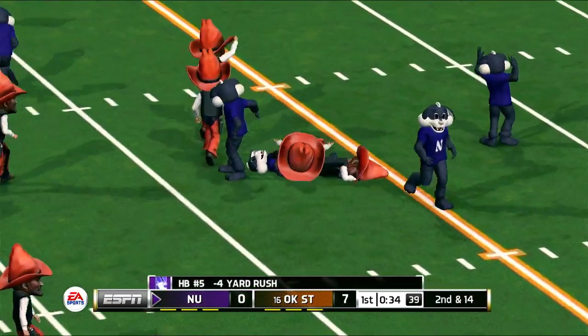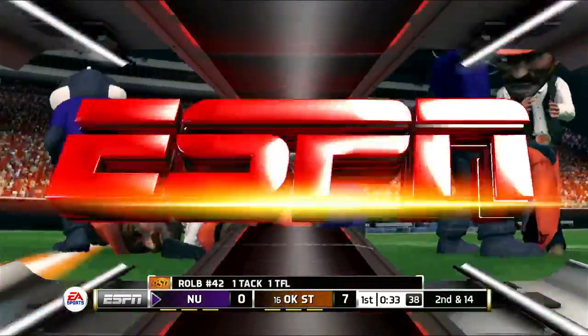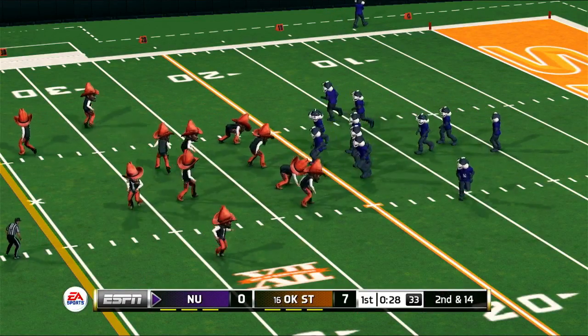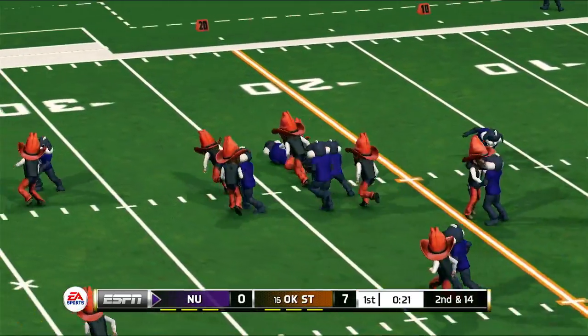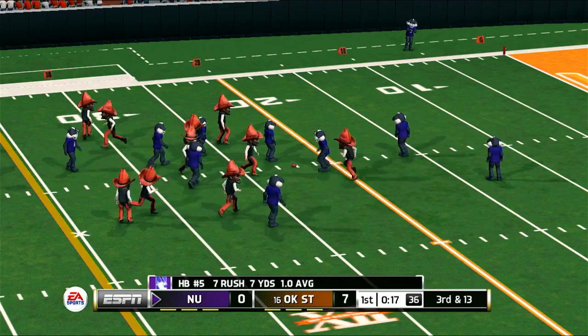Hand off, and he's met immediately. Second down, 14 coming up here. Ball on their own 21. Brought down at the 22-yard line. A 1-yard gain by the halfback.